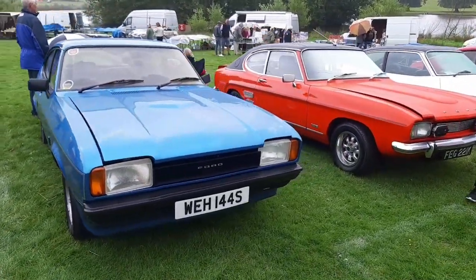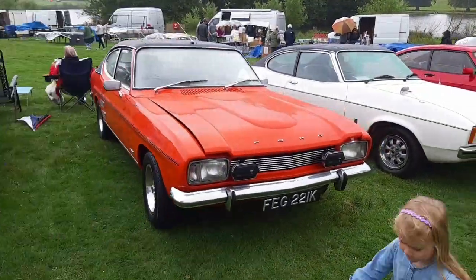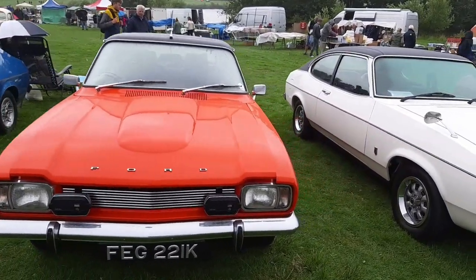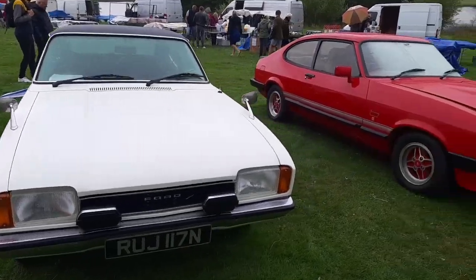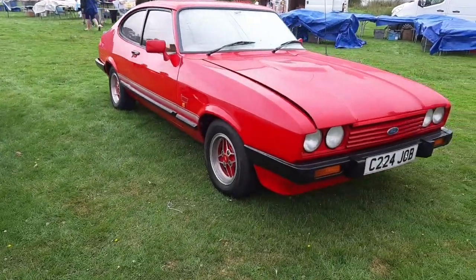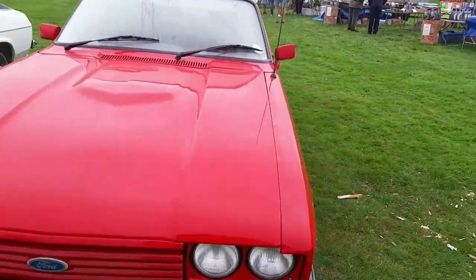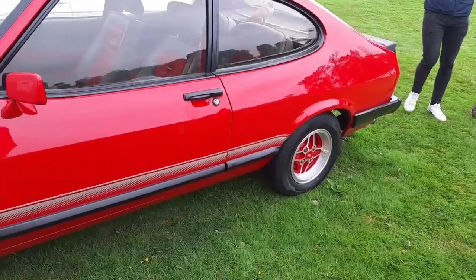Ford Capri. It was voted by the public car show. Yes, I remember. I came up with a black Zodiac and brought it in. Oh, I do remember. Yes. My mate's brother had an RS 2000. Good to see it anyway. Well done. Lovely, isn't it? Reading these things. Lovely.